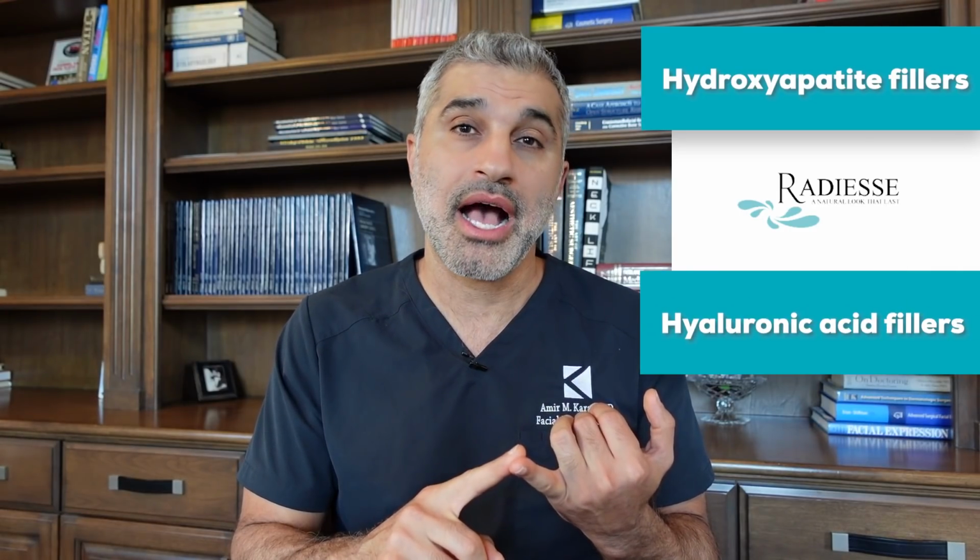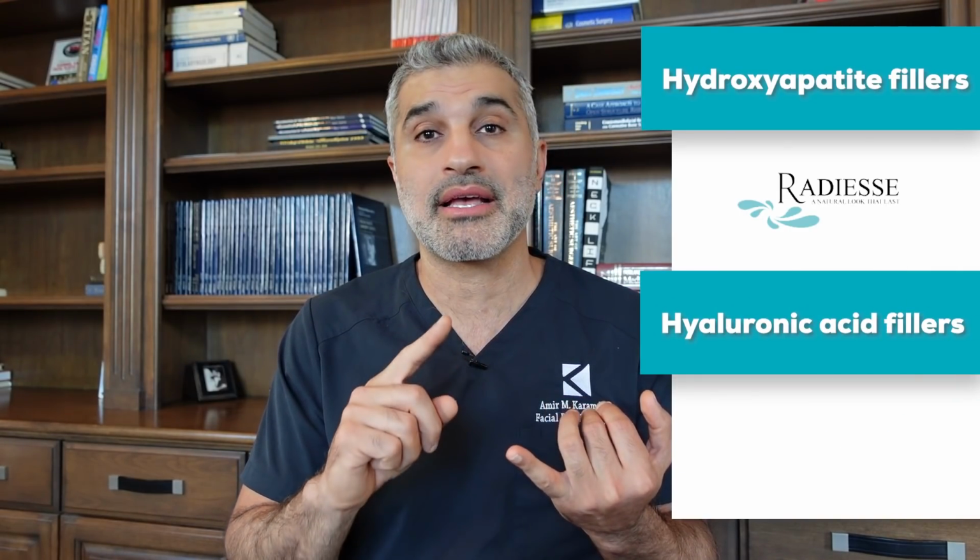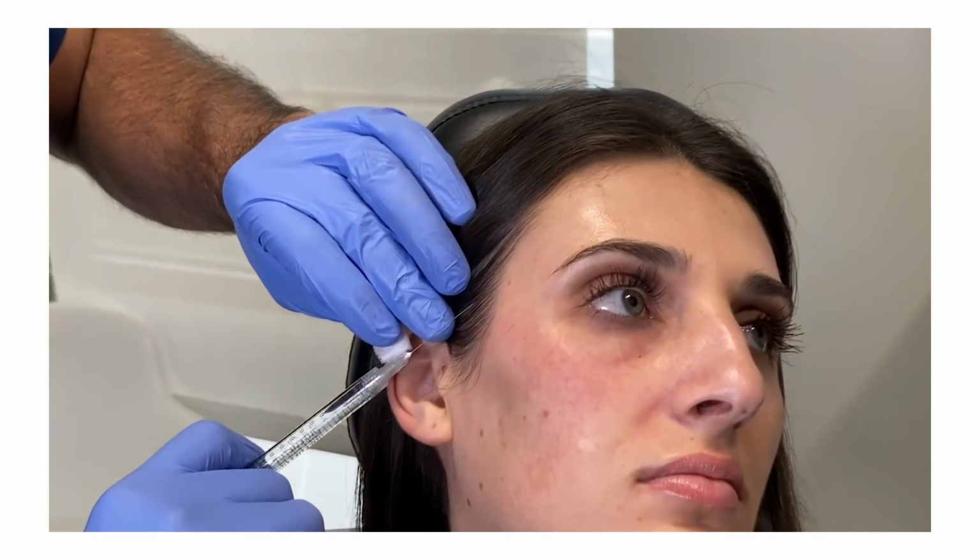So fillers, in general, is a category of treatments that are effectively foreign body gels that are injected into the face. Now, some of them are made of hyaluronic acid, some of them are made of hydroxyapatite, that's like Radiesse. Common hyaluronic acid fillers are things like Restylane and Juvederm, and some newer ones that are out there. And they're fundamentally gels, and what ends up happening is you inject it out of a needle and you put it into these different places.